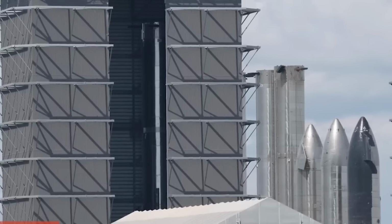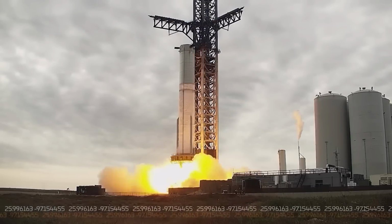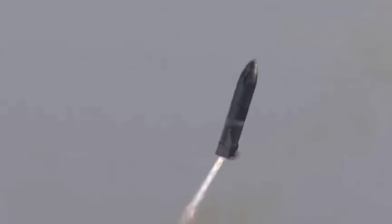In a significant development, Booster 10, the next Super Heavy booster, following B9, was rolled out to Massey's test site under the cover of night. Before its engine installation, the booster will undergo rigorous cryogenic proof and pressure testing.